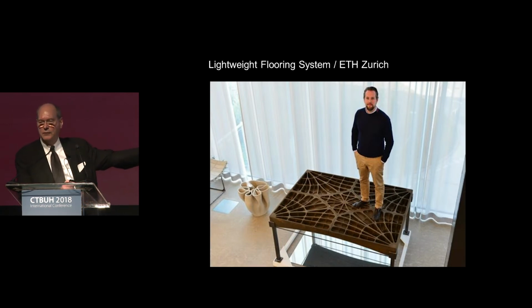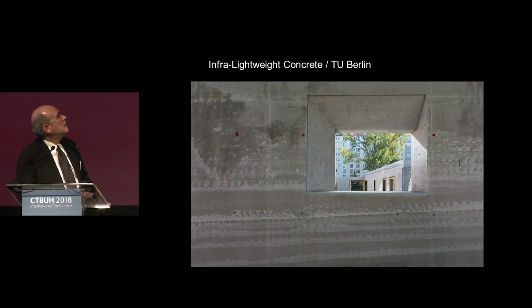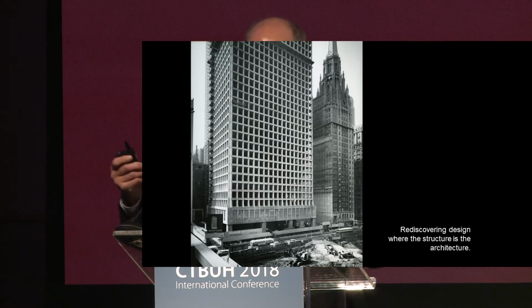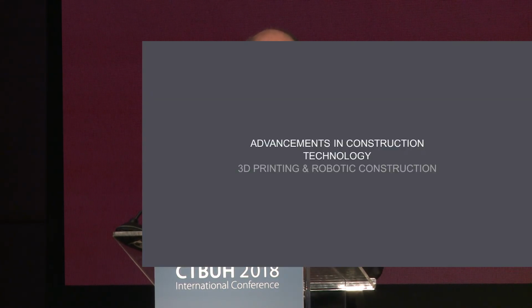Going back to floors, can we come up with lightweight floor systems, such as the research going on in Zurich, or some of the research going on in Berlin right now, they call it infra-lightweight concrete, which is actually insulating concrete. It has reasonable strength and insulating properties. So you might go back to the buildings we had in the past, such as the Brunswick Building in Chicago, which is exposed concrete, where the structure was the architecture in a very direct sense, and you glazed into the structure. That is no longer acceptable because of the environmental issues, but could come back again if we had this new technology.